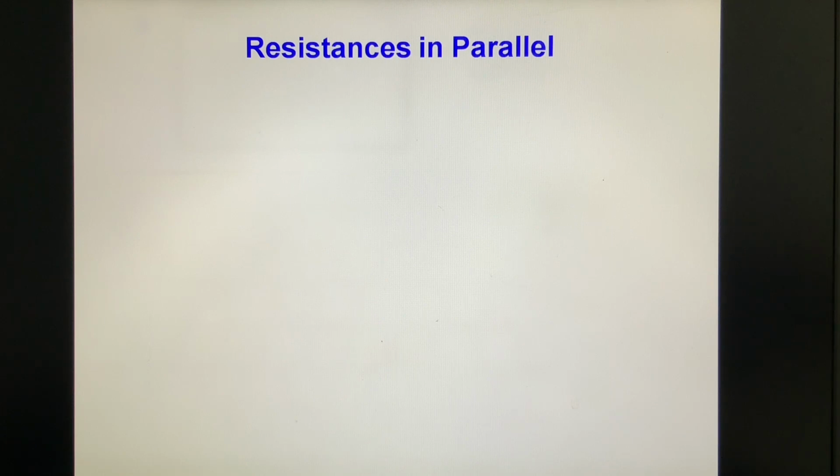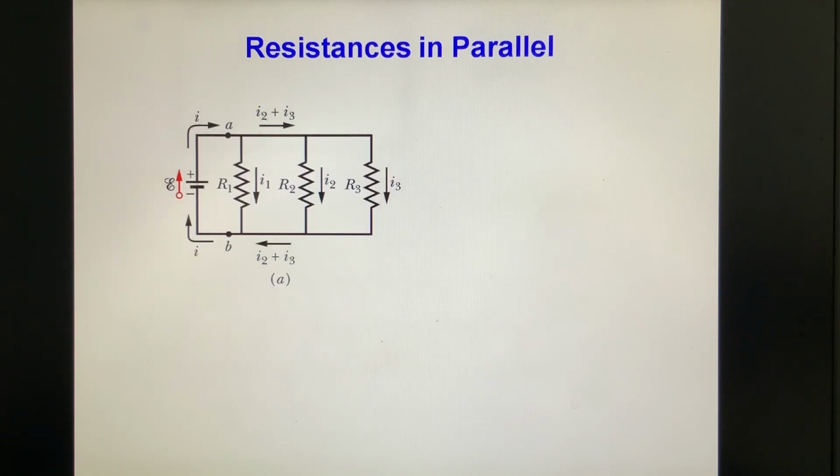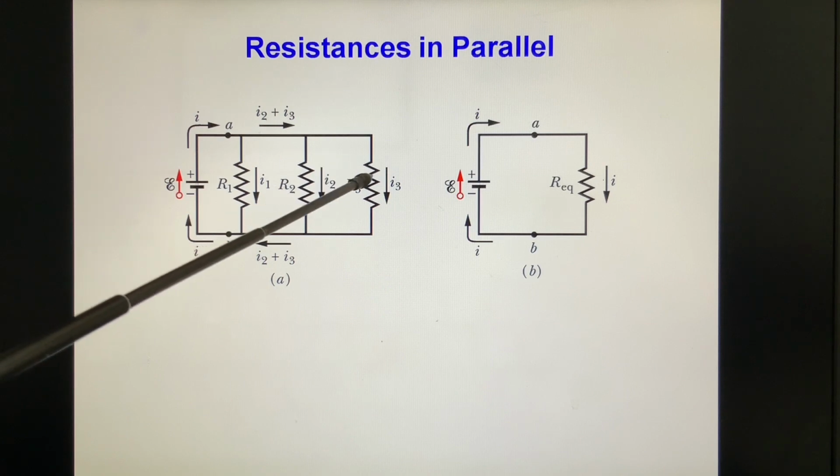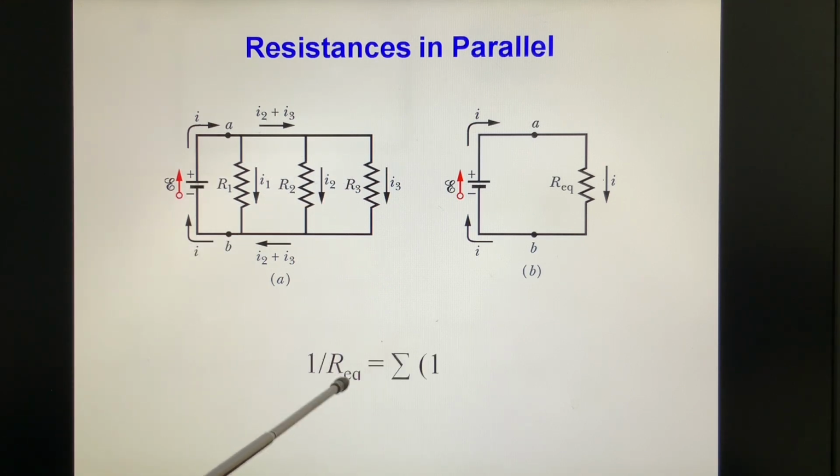Resistances in parallel. We also learned this in high school. We have 3 resistances connected in parallel, and you can use an equivalent resistance to replace these 3. And the relationship is 1 over R equivalent equals sigma 1 over Ri.